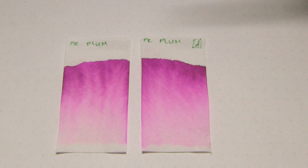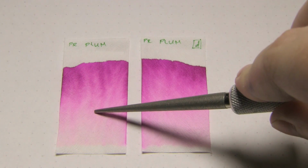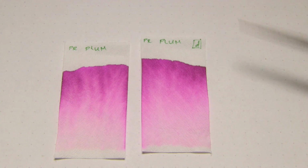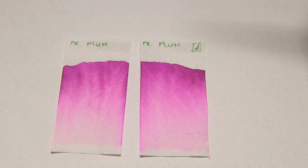Alrighty, chromatography. Now, this one on the right with a little D is the one that I let dry. Now, the way I usually do this is I draw a line of ink and then instantly dump this one in the water. And then as soon as all this is dry, I then dunk this. Usually takes about 8 to 10 minutes.